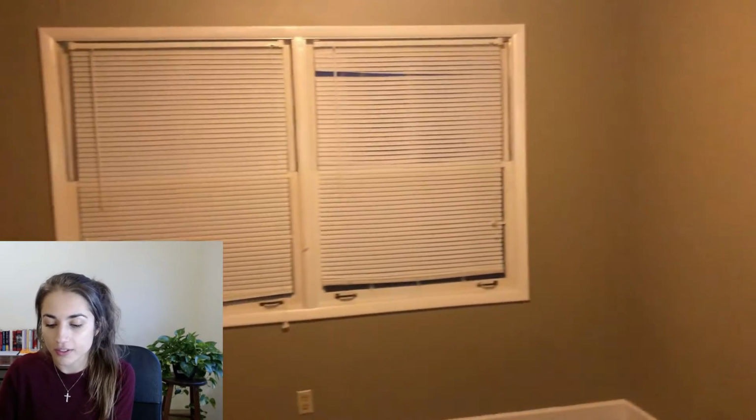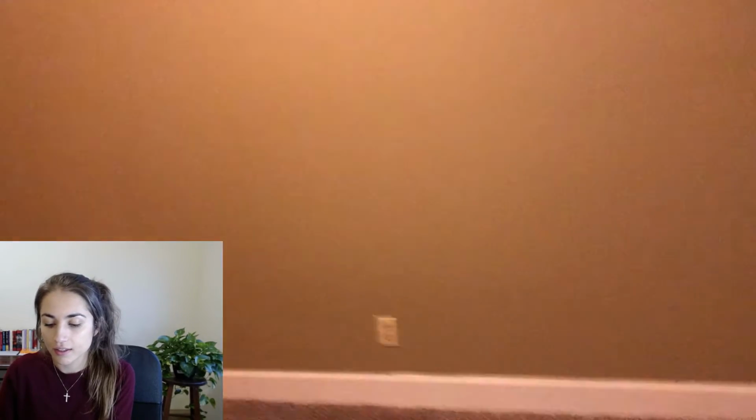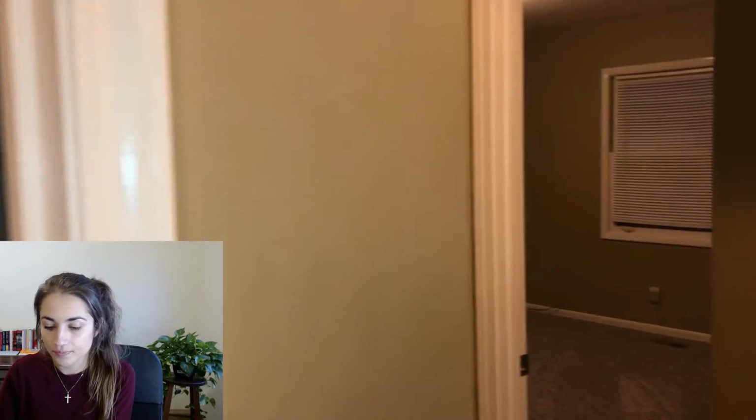This is bedroom number 1. It doesn't have a good closet. It looks like the closet was like that entryway area. At one time, that was a closet. There's a light at the top of it. But it's a bedroom.